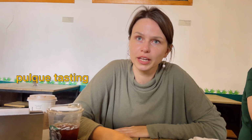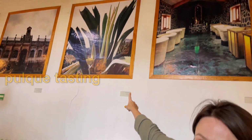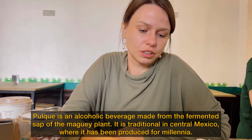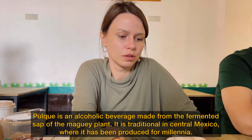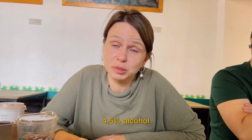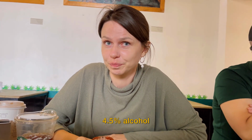It's called pulque. It's made out of these plants, from the agave family. It's huge, and we got mojito mix, plain, beet, cheese. Freaking gross. This is yum. Mojito in pulque. It's an alcohol drink, 4.5%. Really sweet.